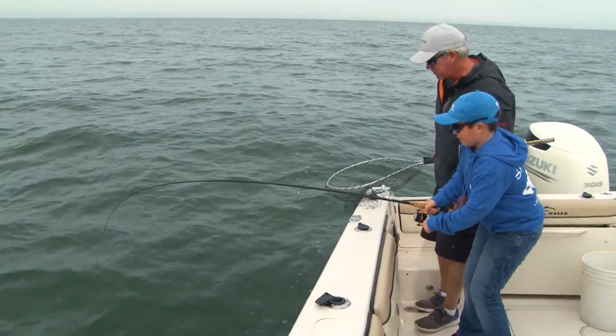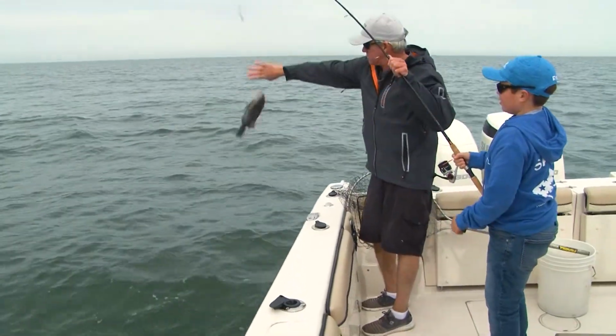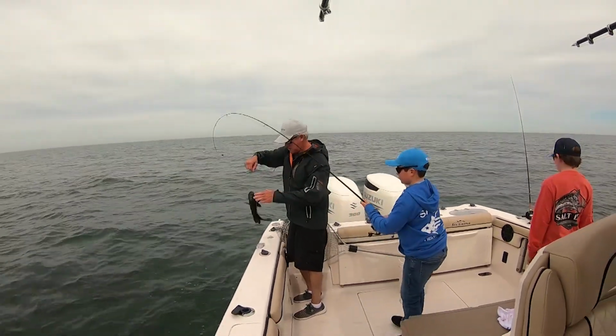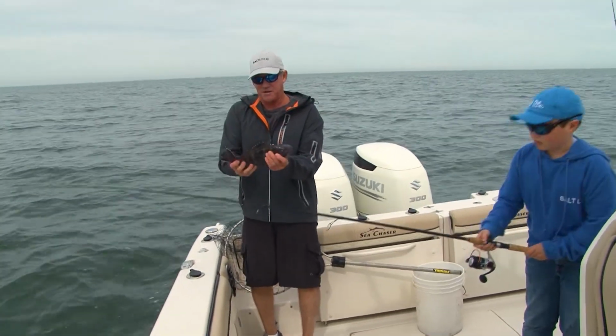Man, you guys can fish. Uh-oh, big sea bass. I thought you had the sheepy for sure. That's a big sea bass there, though. Back up a little bit. That's what we want right there. Back up a little bit so I get a little slack on the line. That's a nice sea bass there. That one might be a keeper.